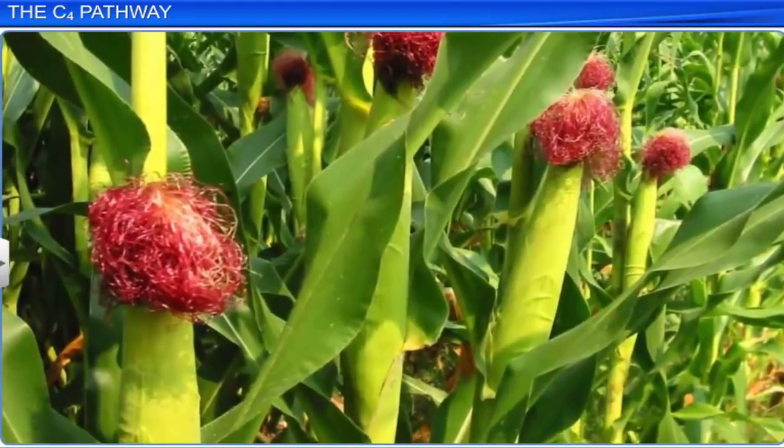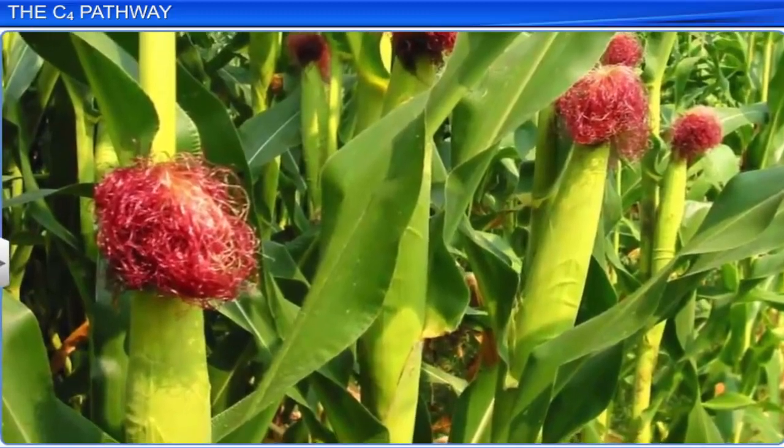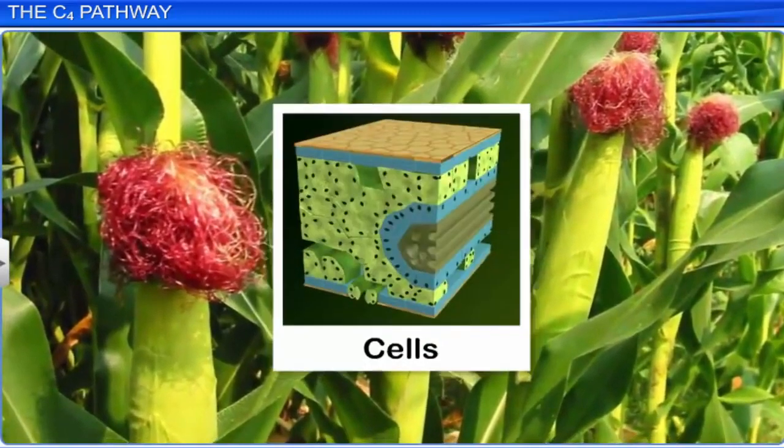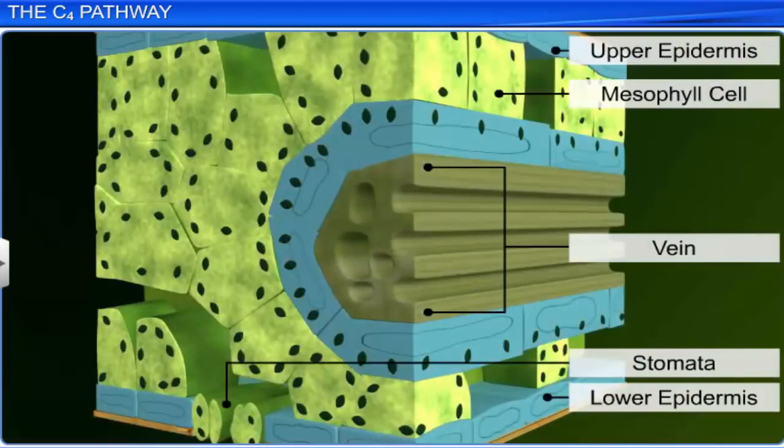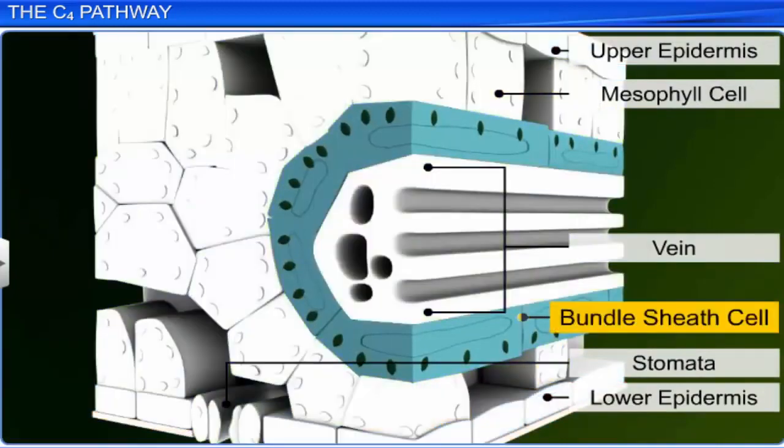The transverse section of C4 leaves, such as maize, shows a specialized arrangement of cells around the vascular bundles called the bundle sheath on the inner side.